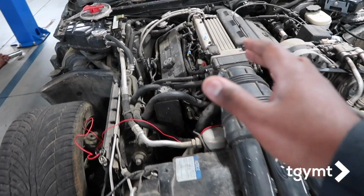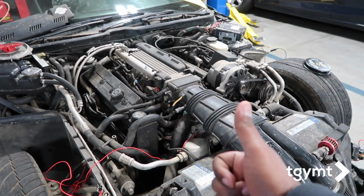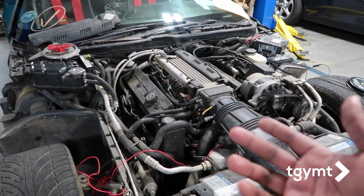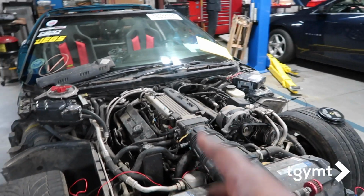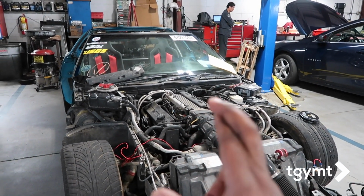So I'm hoping that we'll be ready for parade season coming up, because we have Cherry Blossom Festival, we have a couple of car shows coming up, and just a couple of events we really want to have this thing at. And fingers crossed, we'll be able to get that done. Fingers crossed.